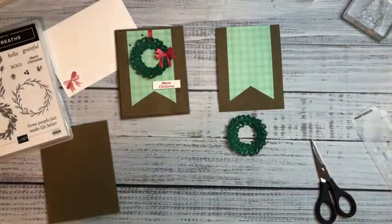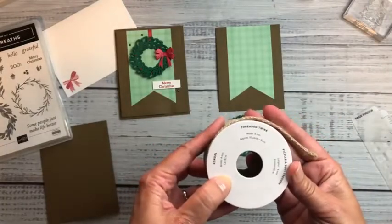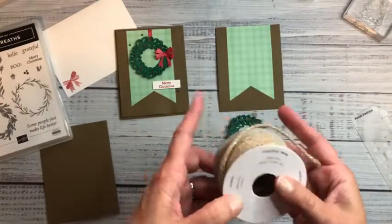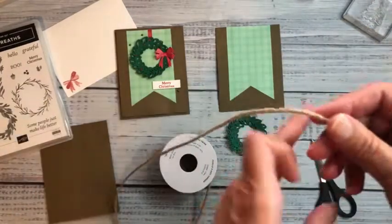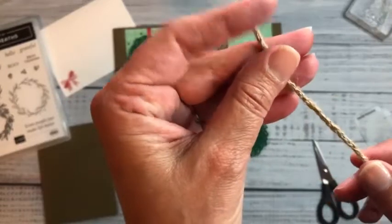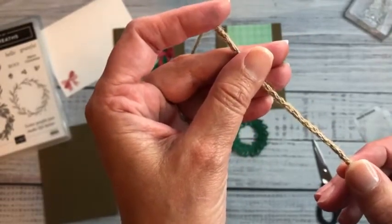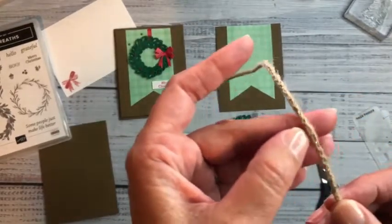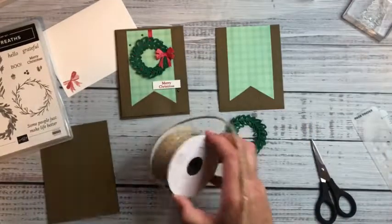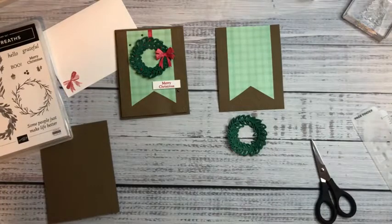And then one of the other items that comes in that suite of products is this. It's called threaded twine. I'm not sure if I can show this to you on the camera or not, but I'm going to try. Can you see that there is a little silver glimmer in here? So this is like a heavy jute, and then there's a silver thread running through this. So that's what that is. I'm not using this today, but you will see me use this on a future project.